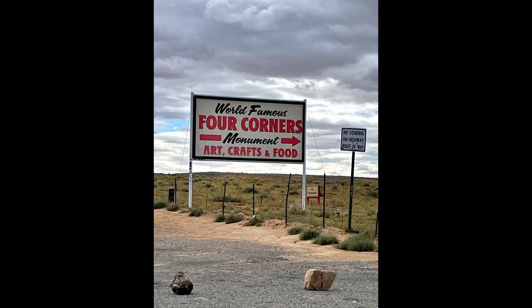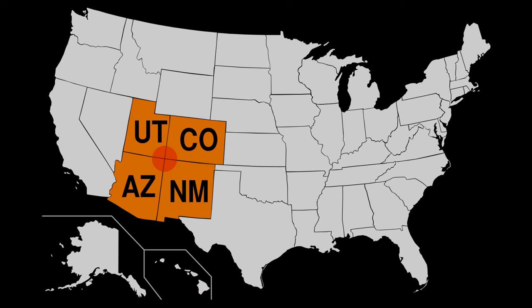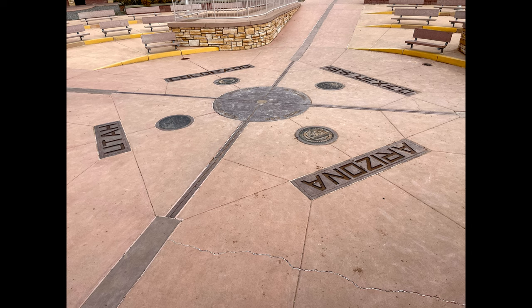The Four Corners Monument marks the quadripoint of the southwestern United States, where the states of Arizona, Colorado, New Mexico, and Utah meet. It is the only point in the United States shared by four states, leading to the area being named the Four Corners region.